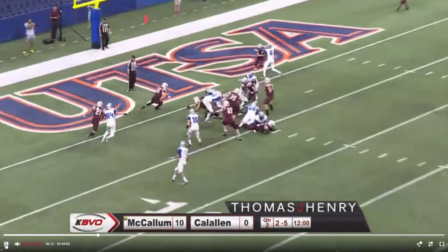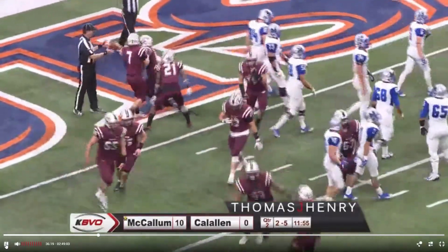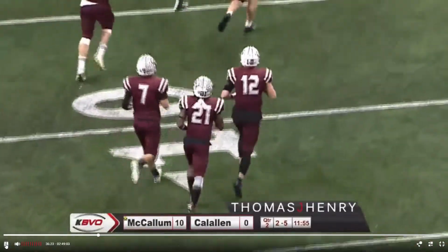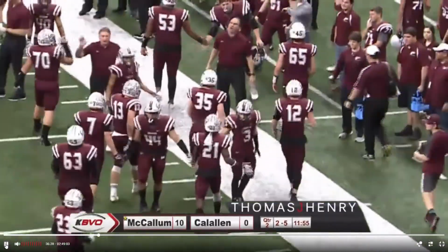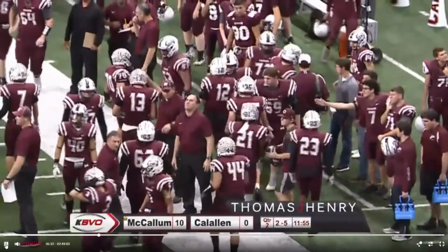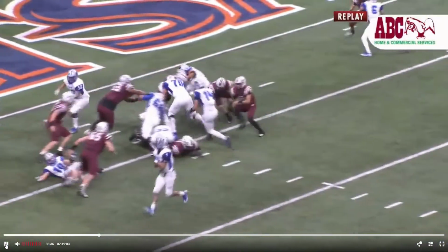Here is Perez, and he loses the football in the end zone, and Calallen comes up with the fumble. So the Wildcats dodge a bullet. Sam Allen falls on it in the end zone as McCallum was ready to take a commanding lead in this ball game. And well, the first quarter, Steve, everything against Calallen. Lo and behold, the first play of the second quarter, they turn over McCallum.